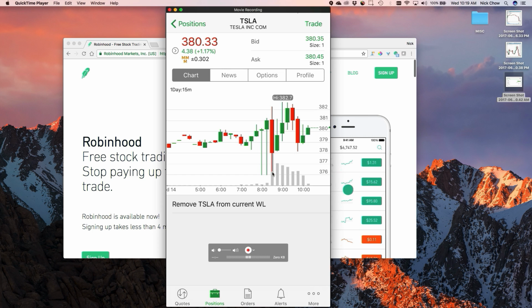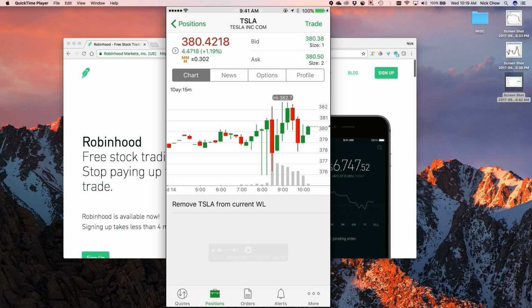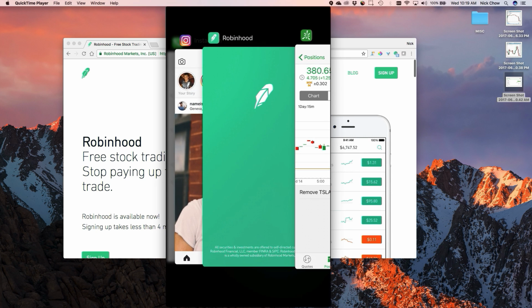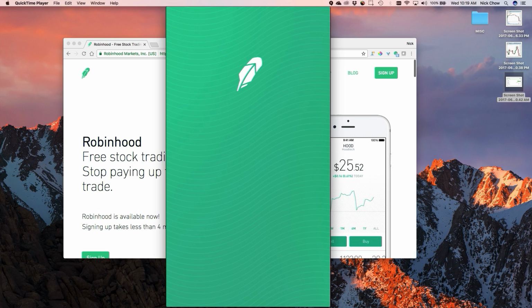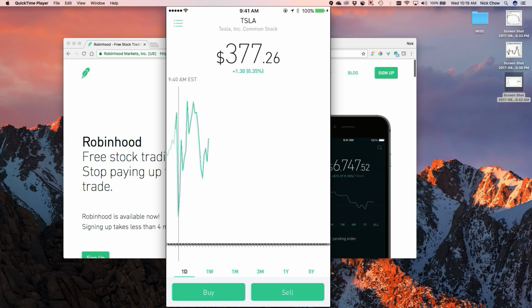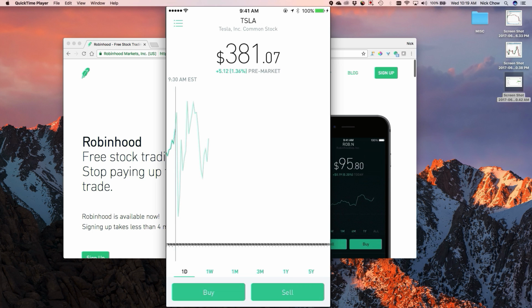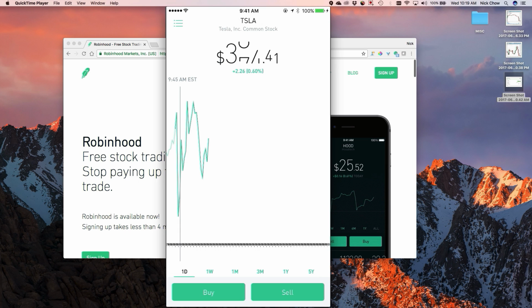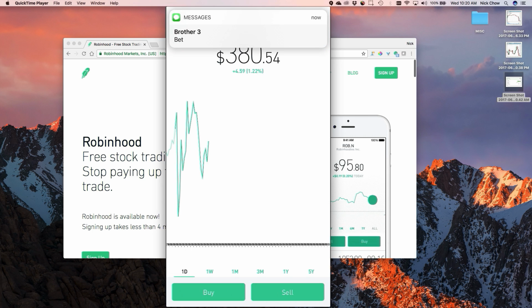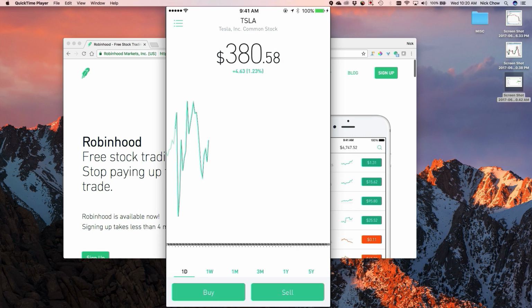And the low here, let's see what they're saying, and then you can even pinpoint it. 376.29. So on ETrade we got 376.29, and on Robinhood we got 377.26. That's like a whole dollar. You're missing a whole dollar here. That's a lot of money if you were trading 100 shares. You would lose $100 right there, just based on this Robinhood charting.